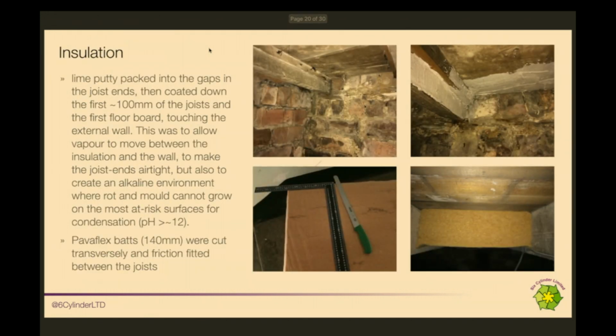So the insulation stuff. The big win was 140 mil Pavoflex bats in the floor. I used lime packing in the joist ends to protect them. I can stand under my floor, so it was relatively easy to install. Did whack my head a couple of times and almost knock myself out, but I learned not to do that when I'm alone in the flat.